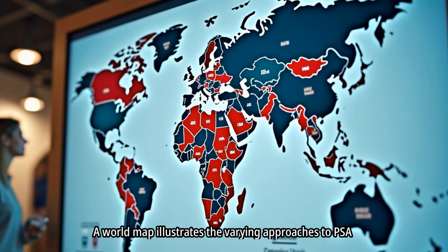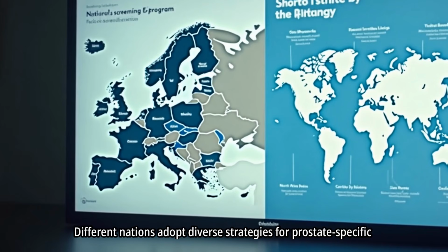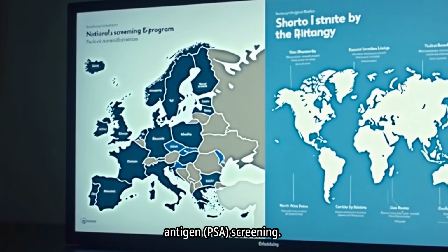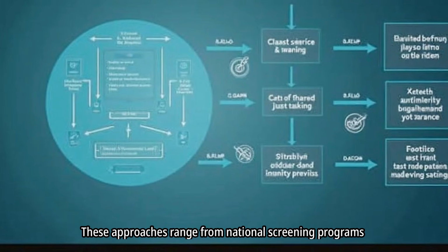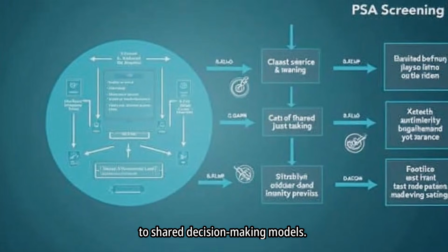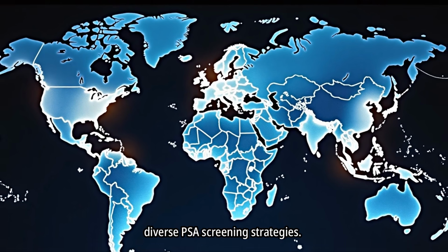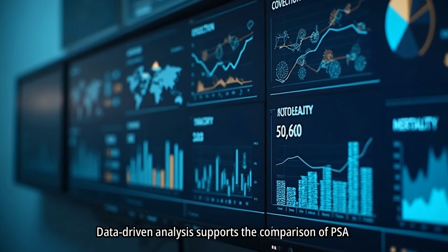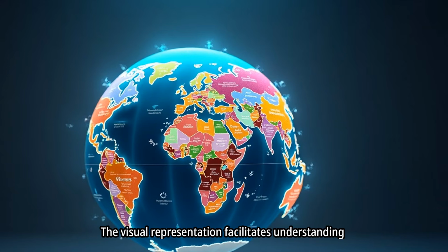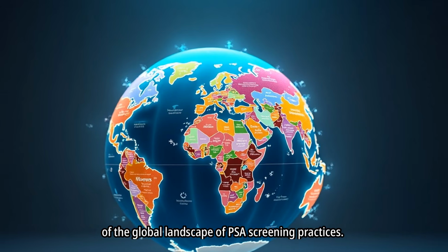A world map illustrates the varying approaches to PSA screening across different countries. Different nations adopt diverse strategies for prostate-specific antigen, PSA, screening. These approaches range from national screening programs to shared decision-making models. The map visualizes the global distribution of these diverse PSA screening strategies. Data-driven analysis supports the comparison of PSA screening outcomes across different regions. The visual representation facilitates understanding of the global landscape of PSA screening practices.